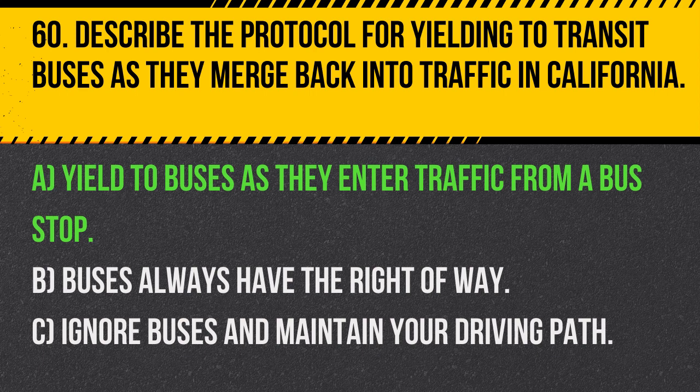Answer: A. Yield to buses as they enter traffic from a bus stop. It's required to allow buses to merge smoothly into traffic from stops, enhancing flow and safety.